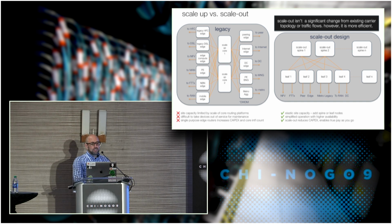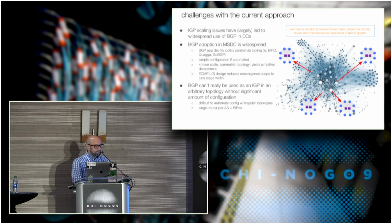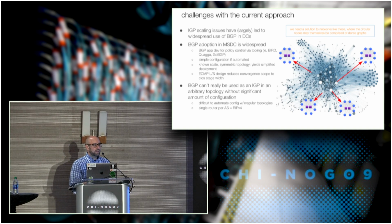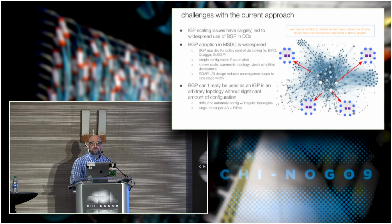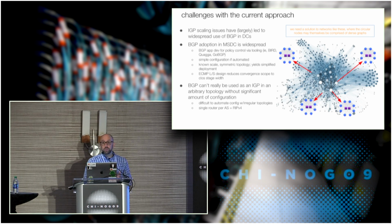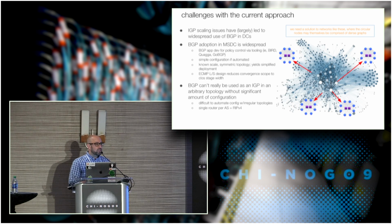So let's talk a little bit about some of these scaling problems. As I mentioned before, we're using BGP primarily in these massively scalable data centers. And the nice thing here is there's a ton of different BGP implementations out there. So you've got your pick of the litter in terms of what protocol implementation you want to use, and what your automation framework looks like in terms of cohabitating with that particular BGP daemon. If you know what your deployment model is going to be, the configuration is totally automatable and it's very predictable.